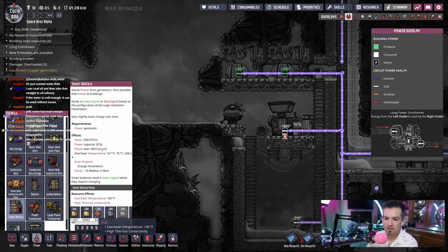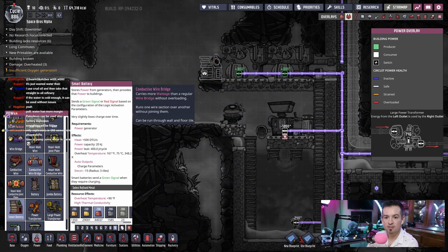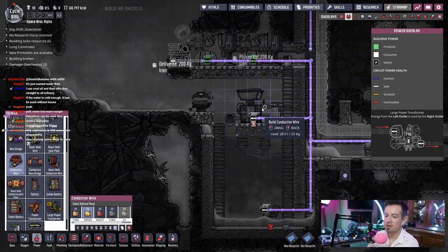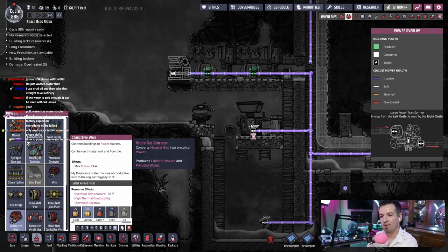It's a smart battery. Make it out of something with an overheat temperature, iron. Good. And then we will, let's see, conductive wire. Should put a transformer here. We have all this stuff here. We should put a transformer here. We'll do that later. Not me now. Me later.